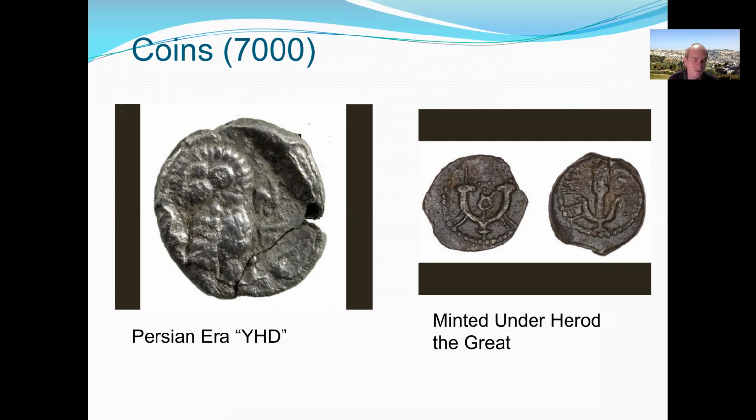including, for example, 7,000 coins. This is just one example of the sort of thing that they found. I thought I would mention coins because my wife found one coin from the Ottoman Turkish era when she was going through her pile of dirt. Anyway, here are a couple of coins.